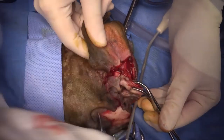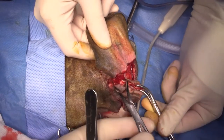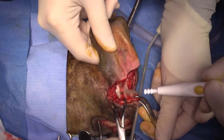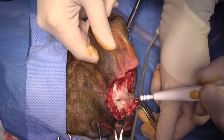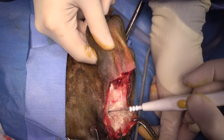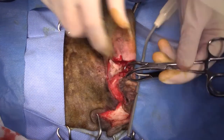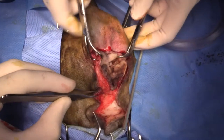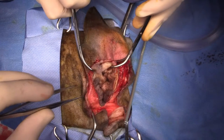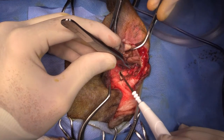So this dog got a pre-med with acepromazine and butorphanol, and then had a dose of atropine because it was very bradycardic. And then it's on fentanyl CRI right now. And it's on isoflurane as well. So I'm just working my way kind of circumferentially around the ear canal.